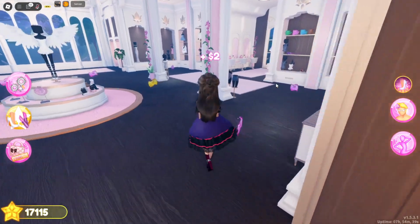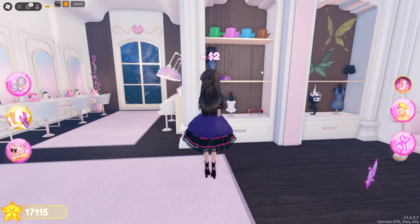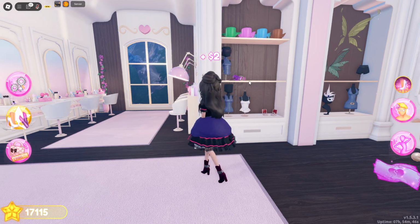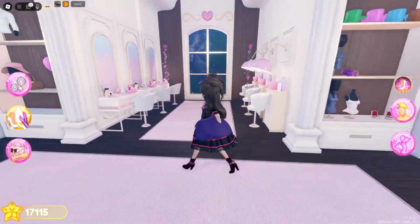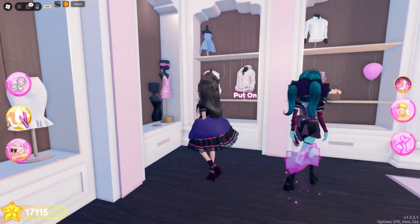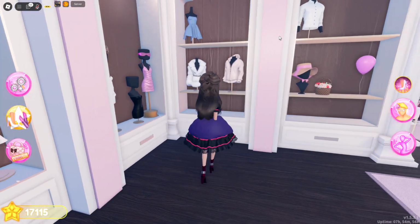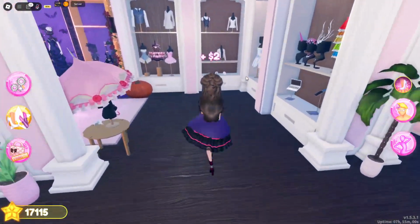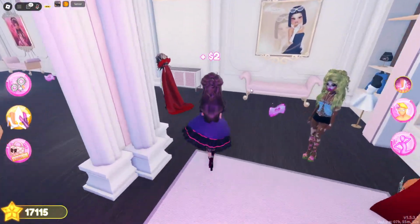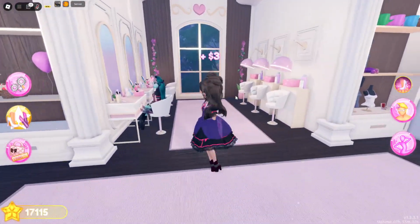Then in VIP, I think they removed one top. I actually don't remember which one, because I don't really use it. Some earrings, and they removed the bow too. They also removed kind of the shirt, but we can't put that on the shirt, so it's fine. Yeah, I think they only removed the bow, like 3 items I guess from VIP, but that's besides the point. That is it for this video.